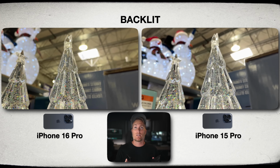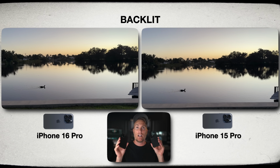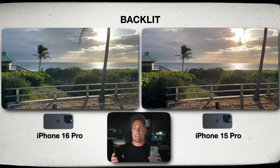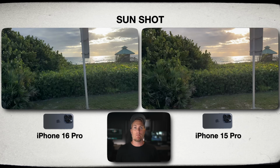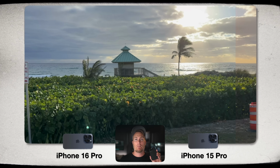You can see the color difference, which really tells me something is going on in the color reproduction process of both of these cameras once the light hits the sensor. Because the differences that I was getting in every single shot side by side were almost exactly the same. Usually the 15 Pro was more saturated than the 16 Pro, and the 15 Pro was more sharp.